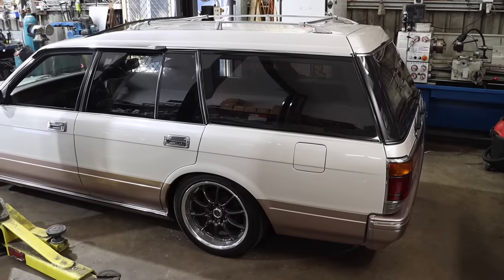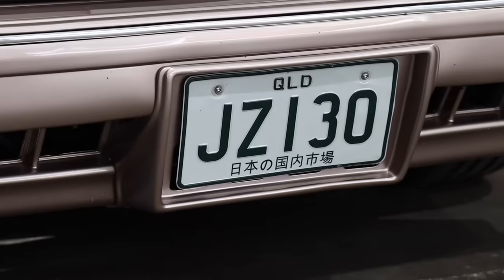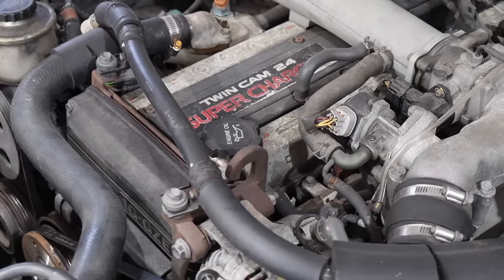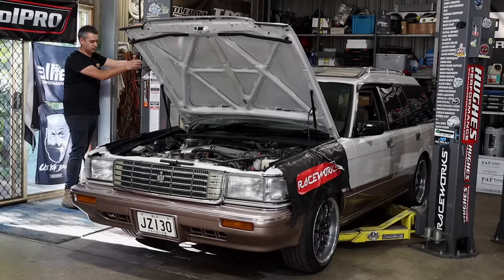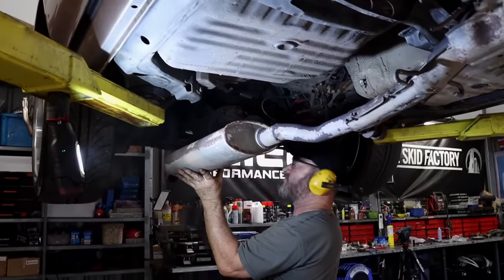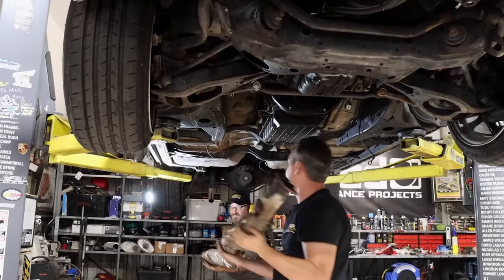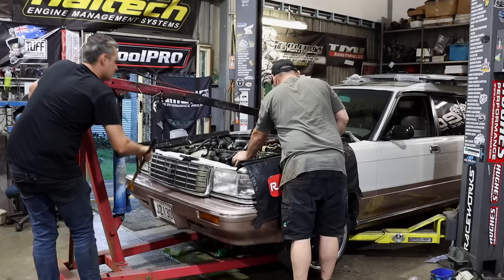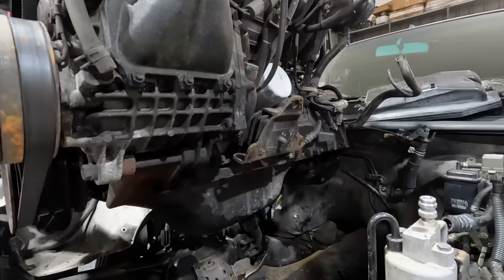After restoring the body and getting the Crown on the road, it eventually came time to remove the ever reliable yet disappointing 1G-GZE and make room for something with a bit more horsepower. The logical solution would be to keep it Toyota and head down the path of installing a JZ, but this is the internet we're talking about, and JZ swaps are only good for VR Commodores.